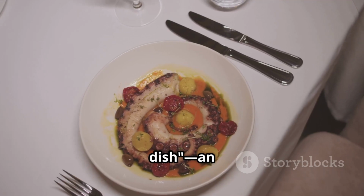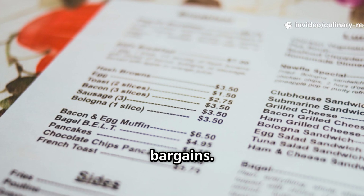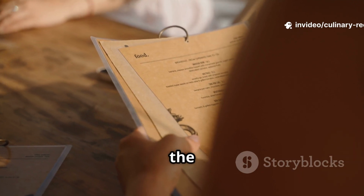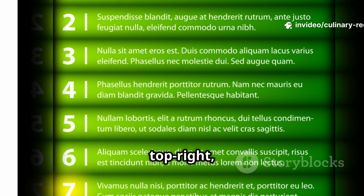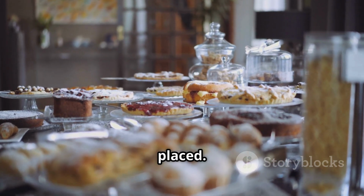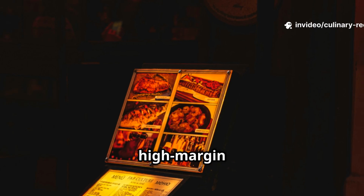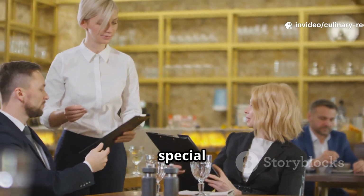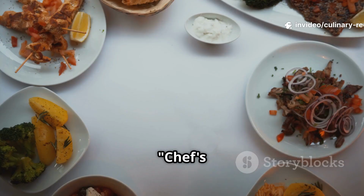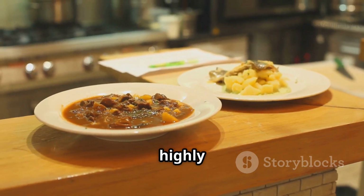The decoy dish, an outrageously expensive item, makes other options seem like bargains. Your gaze naturally lands on the golden triangle: middle, top right, and top left of the page, where the most profitable dishes are placed. Visual cues like boxes, colors, and icons spotlight high-margin items, making them feel special and safe to order. Chefs' recommendations or house favorites are often both delicious and highly profitable.